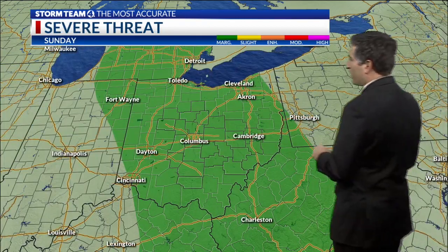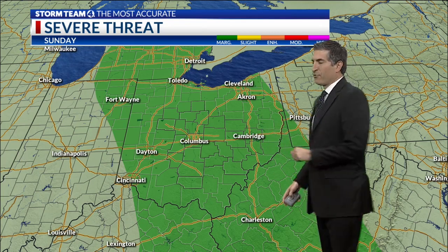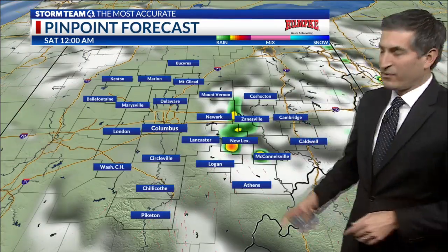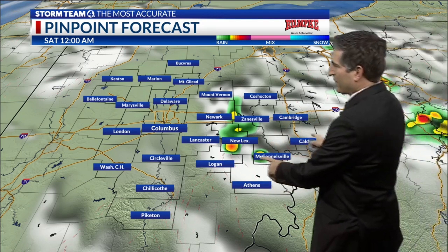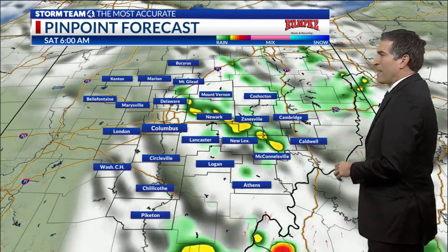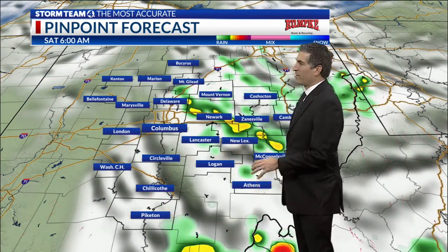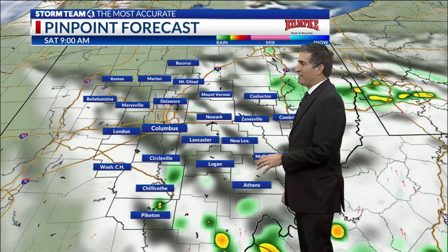So short term, we're going to see quiet weather for the most part this evening, couple showers to the south, but the threat for strong storms will return by the second half of the weekend on Sunday. So tonight we'll watch those showers kind of slowly falling apart as they approach the city through the overnight hours. Now, that low is still going to be anchored off towards the east.